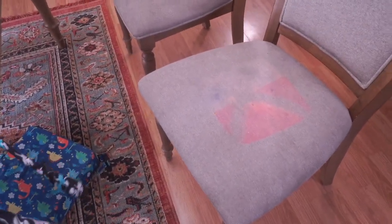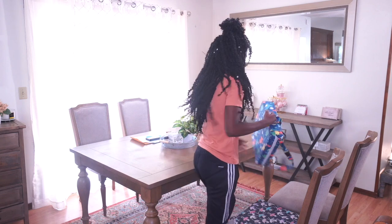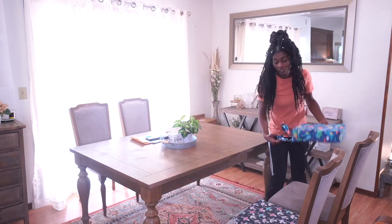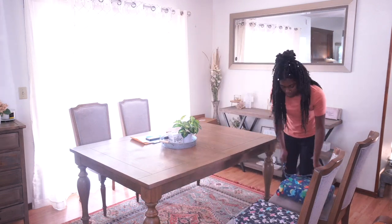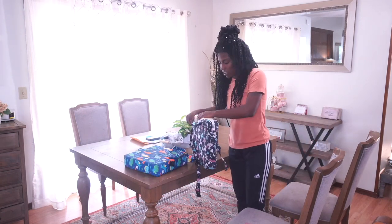I'm also going to tackle our bar stools, our rug, you guys, and then I'm also going to deep clean our floors. Now that I'm on the subject of our chairs, I do not think I have ever deep cleaned them. Actually, yes, I have. I have spot cleaned them with the brush, but not with my spot cleaner. So that's what I'm going to be doing today, and I am super excited.